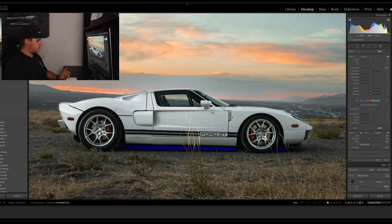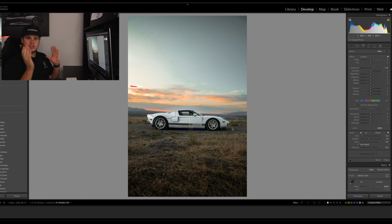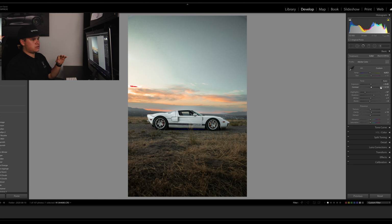All right, so again, solid foundation for the photo so far. Now we're going to get into the stylizing aspect of the photo. This is one of my favorite parts. In fact, we're going to use one of the most underrated tools in Lightroom, which is split toning.